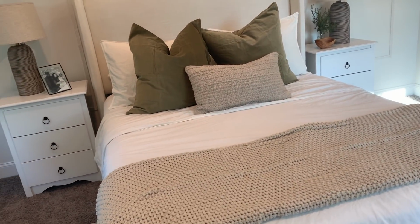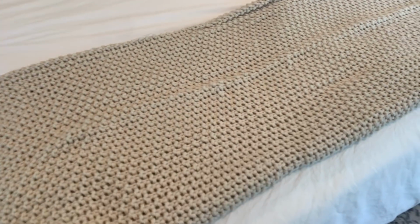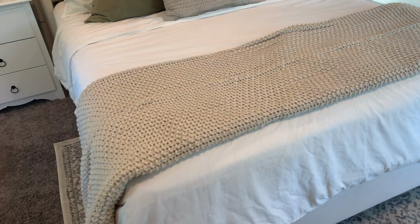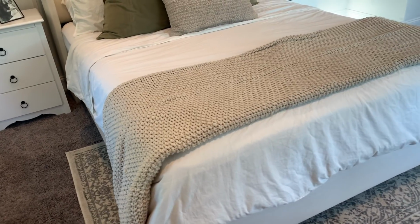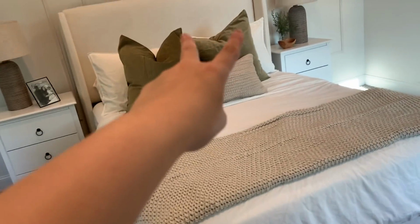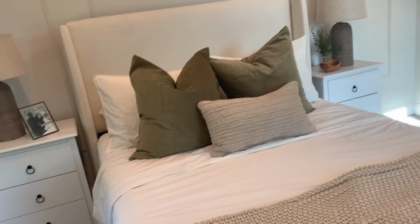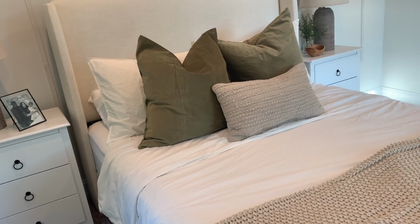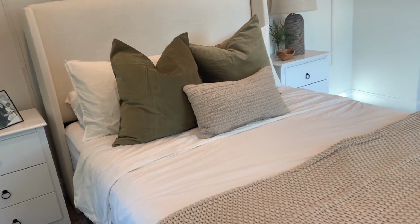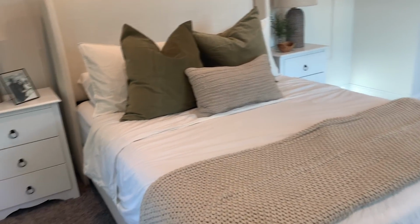The mattress and box spring I got from Amazon. This is the Casa Luna knit blanket. I kind of splurged on that too. That was 60 bucks. The duvet cover that I still don't know if I put on right is from IKEA. Those pillow covers, the sage ones, are from IKEA. That lumbar pillow is from Target, and the pillows are from IKEA. And then the bed sheets are just from Target, like their cheapest bed sheets. And then the pillowcases go with the duvet cover.